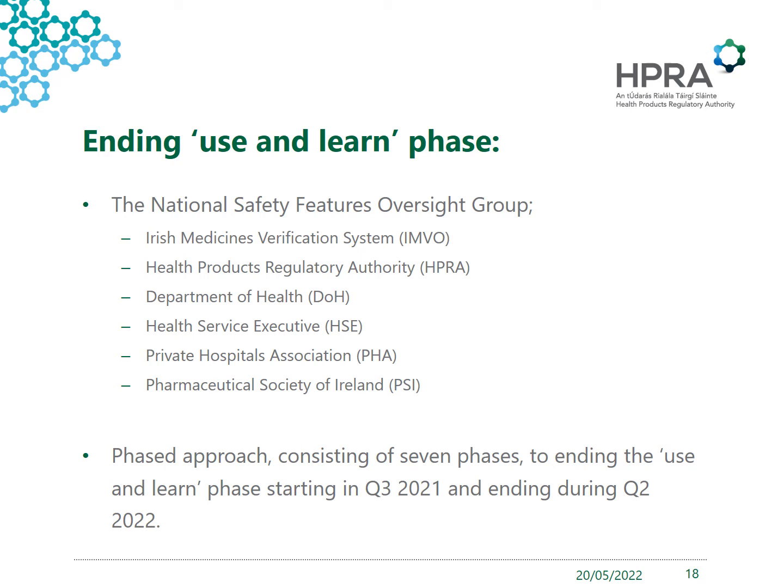The Department of Health, who are responsible for changes to national legislation. The Health Service Executive, who represented public hospitals. The Private Hospital Association, who represented private hospitals. And the Pharmaceutical Society of Ireland, who regulate pharmacists and pharmacies.